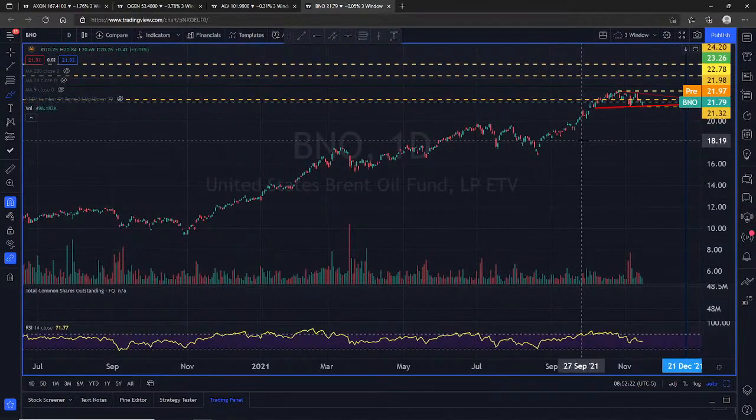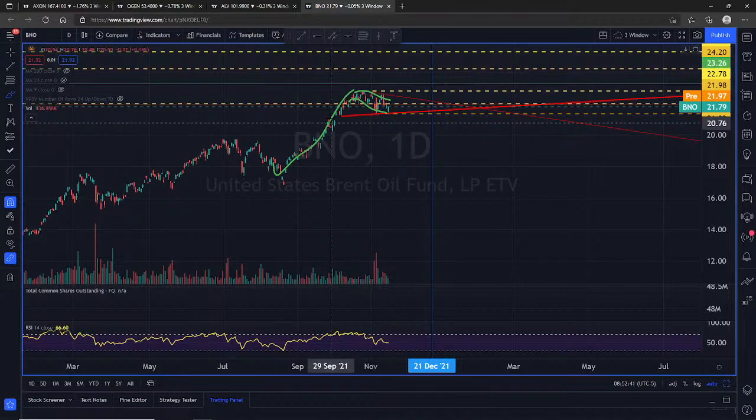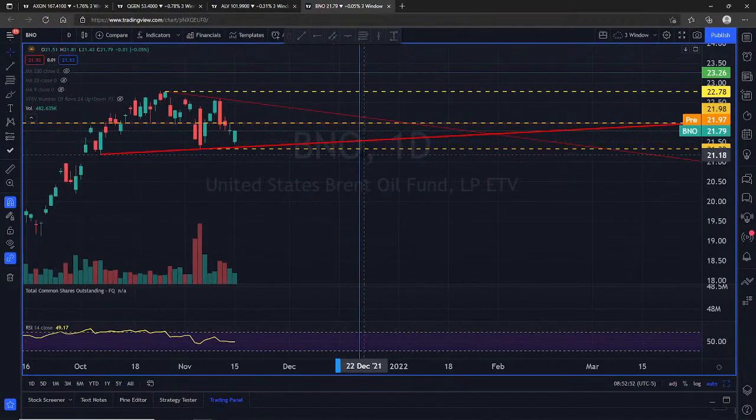It is technically putting in a bull flag here. We've got this run up here and then the consolidation here. So once it resolves itself, I believe it'll be to the upside. It's just a matter of when that happens, timing. The biggest challenge is timing, right? So just keeping an eye on it. I'm just keeping an eye on what's going on here.